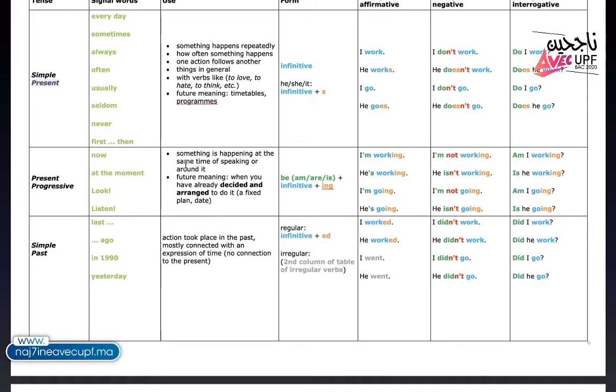Next one, which is past simple. Past simple is used to tell or discuss something that has happened in the past, and that action which happened in the past is finished. We use it, for example, with last night, last year, last month. Okay guys?